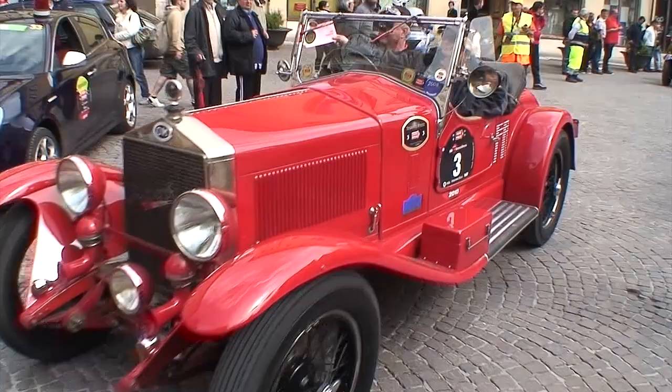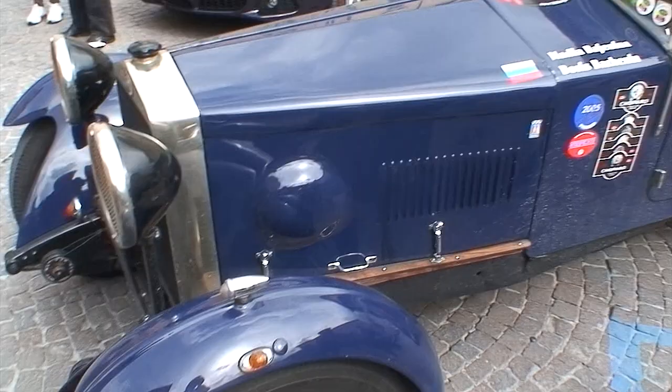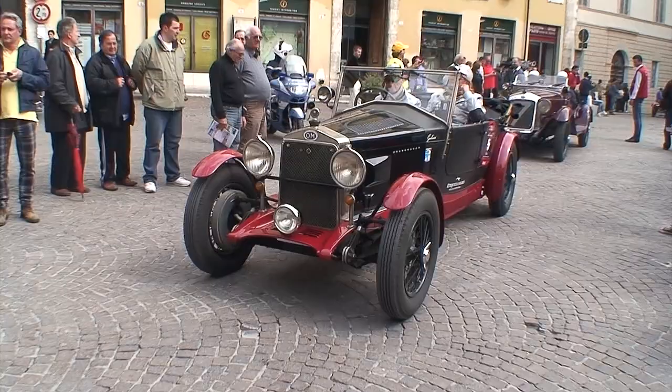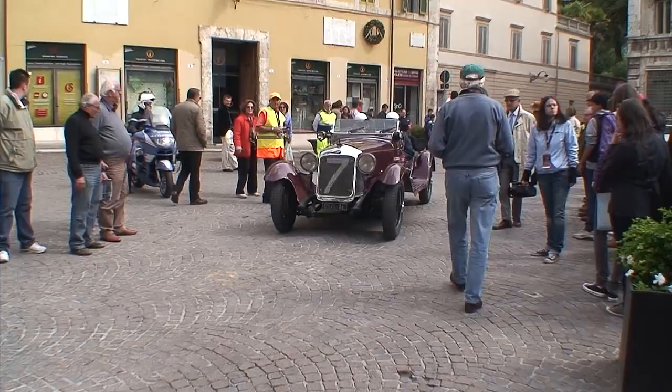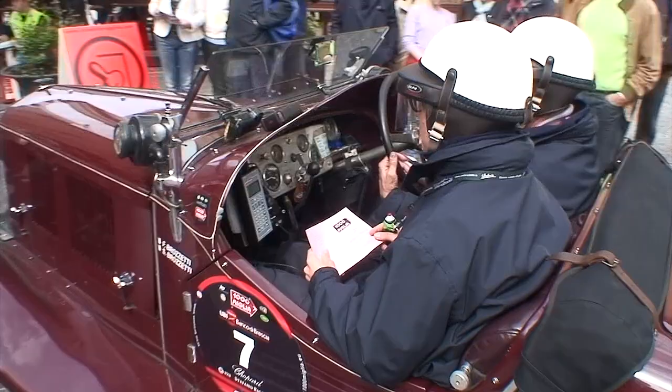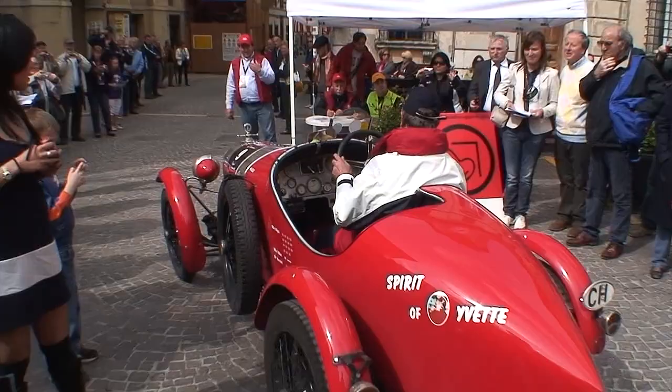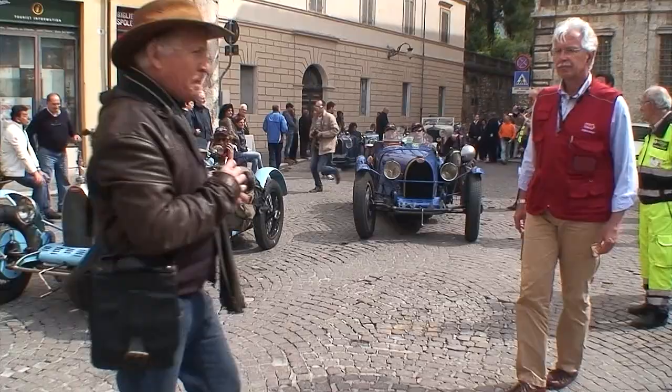All right, the next OM. Another OM. OM stands for? Officine Meccaniche is one of the words. I like this one. This is a little newer. It's kind of streamlined and sexy. All right, this is an Emil car. The Bugattis, they're ready. Look at them. They're ready to pounce.